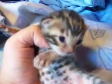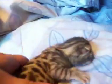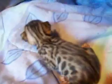So there is Diesel. His little spotted tummy. Oh my goodness. And get another good look at him. I love his color and his pattern. He's real pretty. Alright. The last little spotted one is the little girl. We've been calling her Katniss.